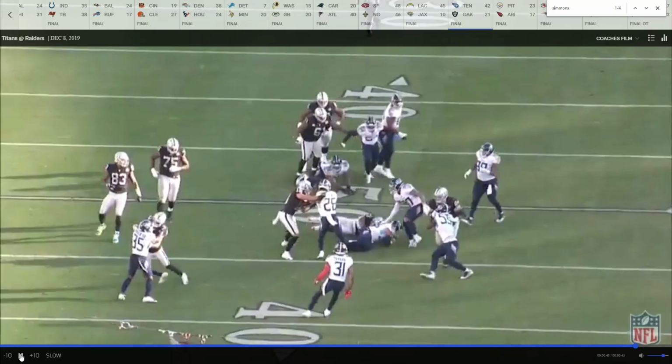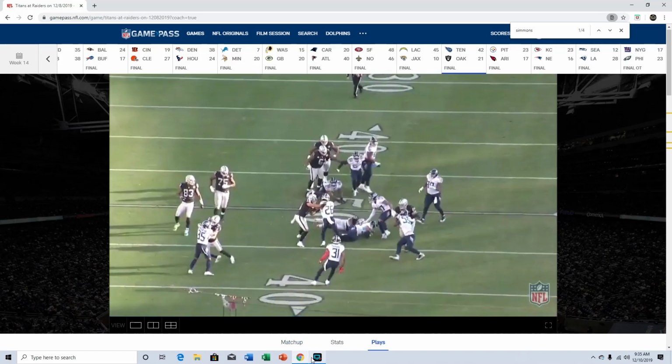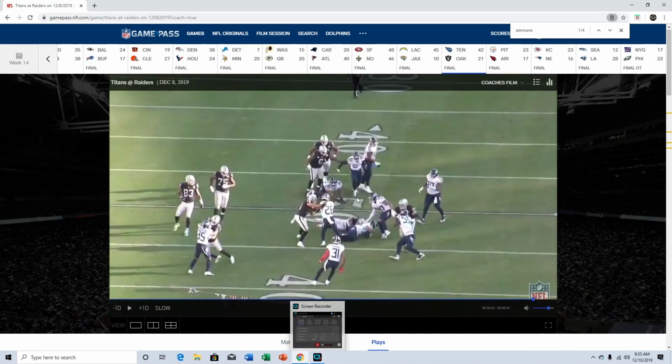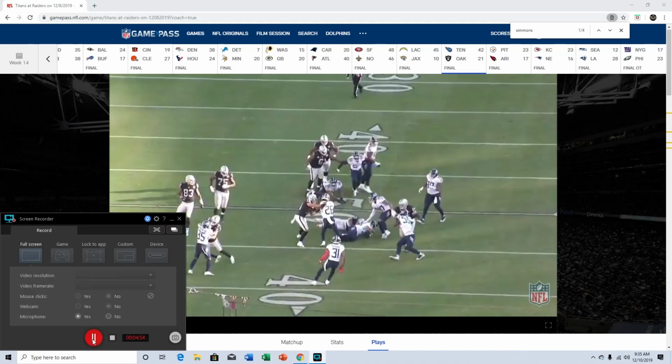Which, by the way, another player I'm a big fan of is Harold Landry. Big fan of him as well. I wasn't making videos back when he was being drafted, but if I had, he would have been one of my top pass rushers. So take that as you will. But anyway, let me go ahead and find the next play I want to show you.